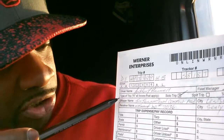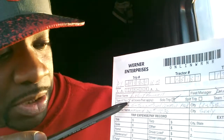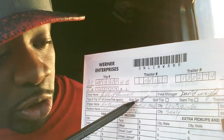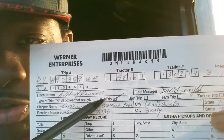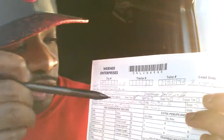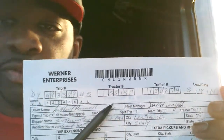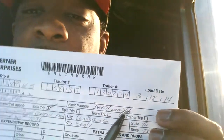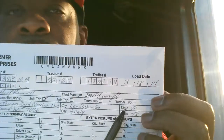Then it says type of trip, X all boxes that apply. I always put a check, I never put an X. But this was a solo trip. So that's how that works, solo trip. If you're taking a trailer and dropping it somewhere for another driver to get it, it's a split trip. If you're driving and your partner's driving, then that's a team trip. Then if you're with your trainer, you'll click trainer trip.